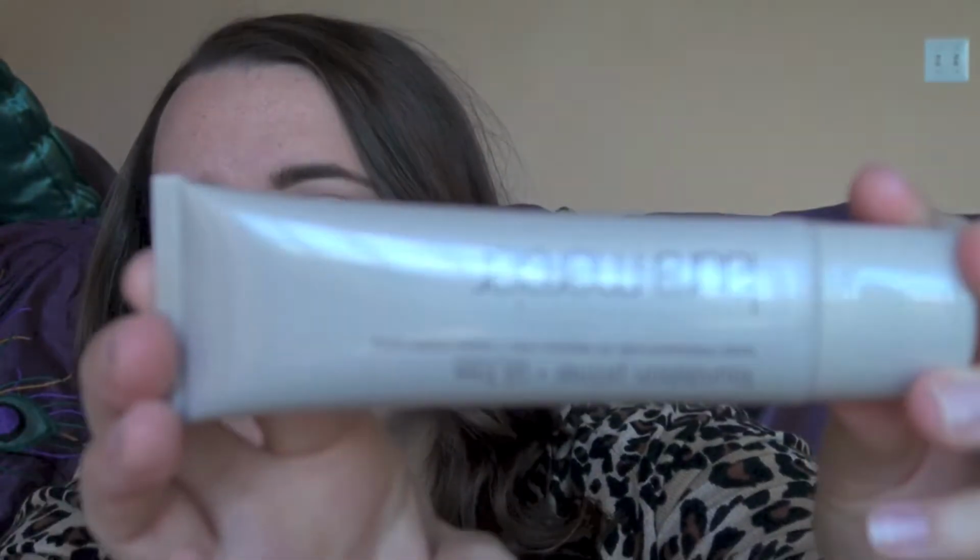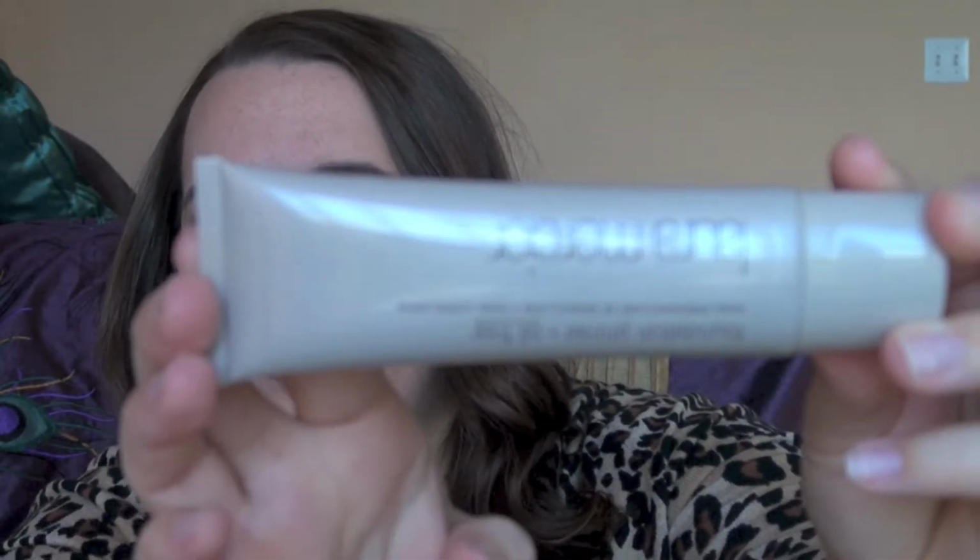So anyway, the first thing that I went in for is the Laura Mercier foundation primer. It's the oil-free kind. I've been using this, I want to say, maybe close to 2 years now. I don't use anything else. This is what it looks like. I use this every morning before I put on my foundation. I think it works really well. It helps keep my foundation in place.